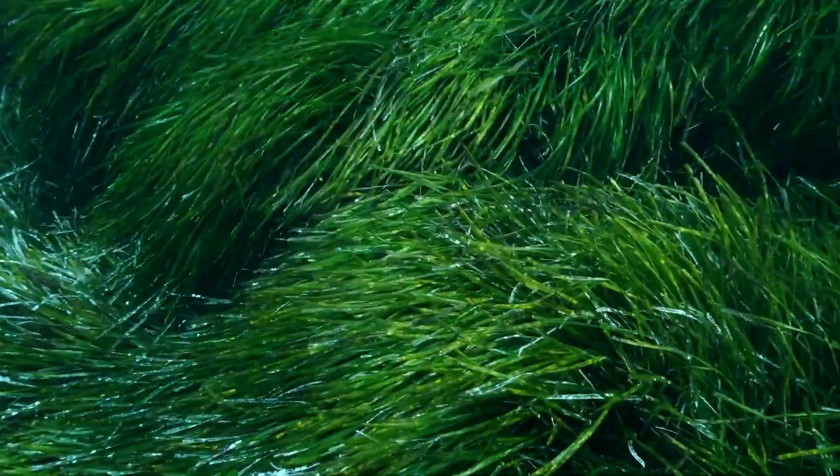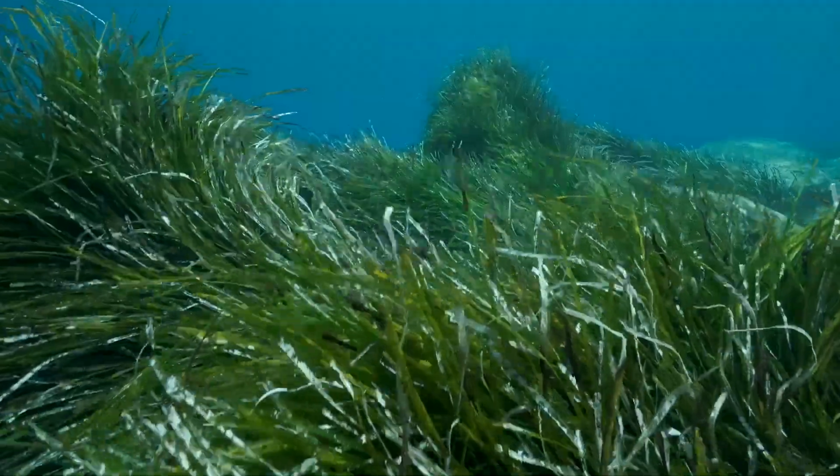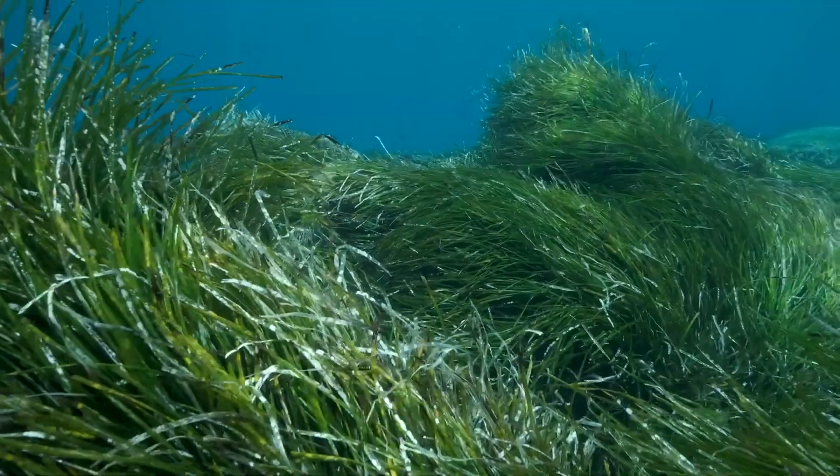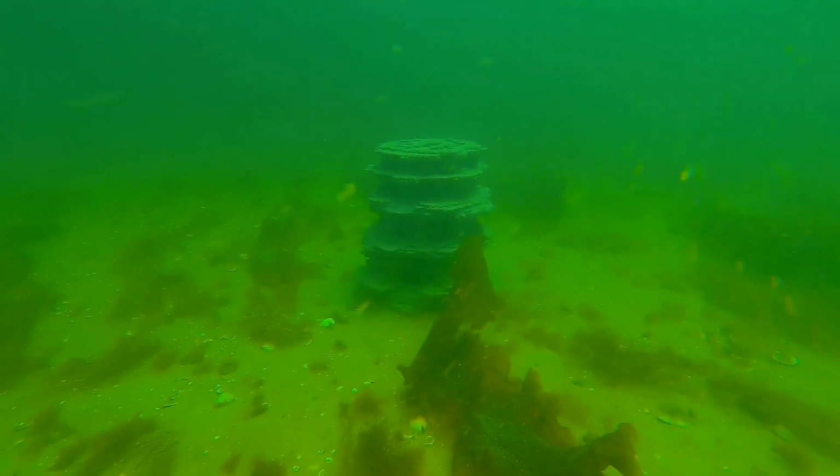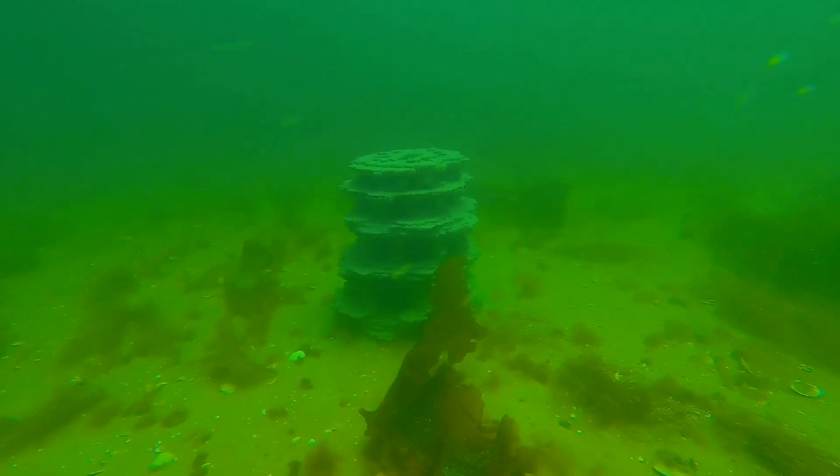This is a problem again because eelgrass itself supports a lot of biodiversity, and it's also an important habitat for the cod. And in these days, also very important to notice that eelgrass has an exceptional ability to grab CO2 out of the atmosphere and bury it in its roots in the seabed.